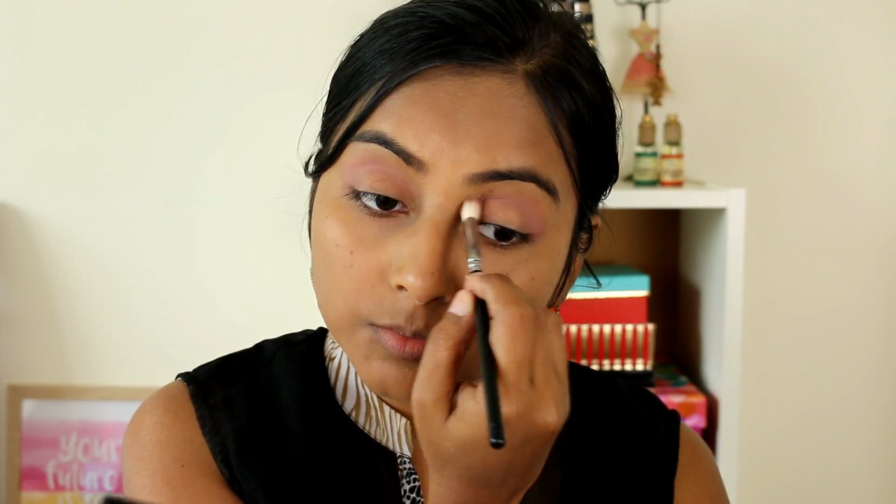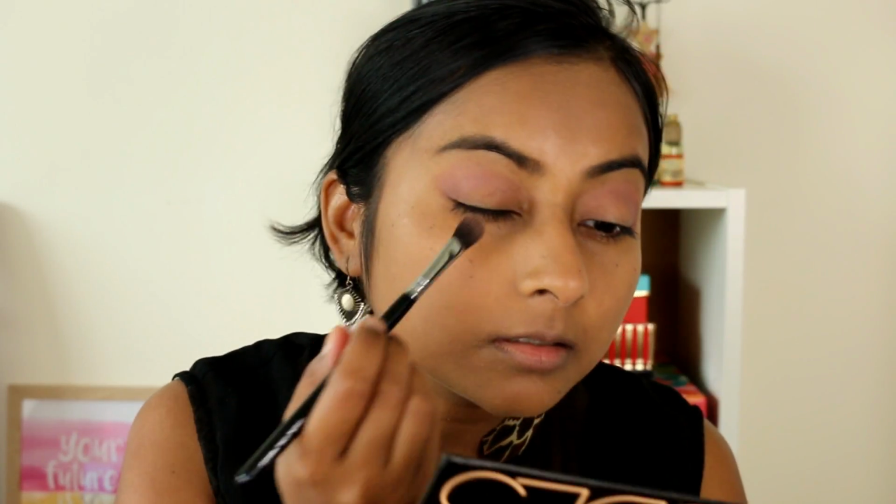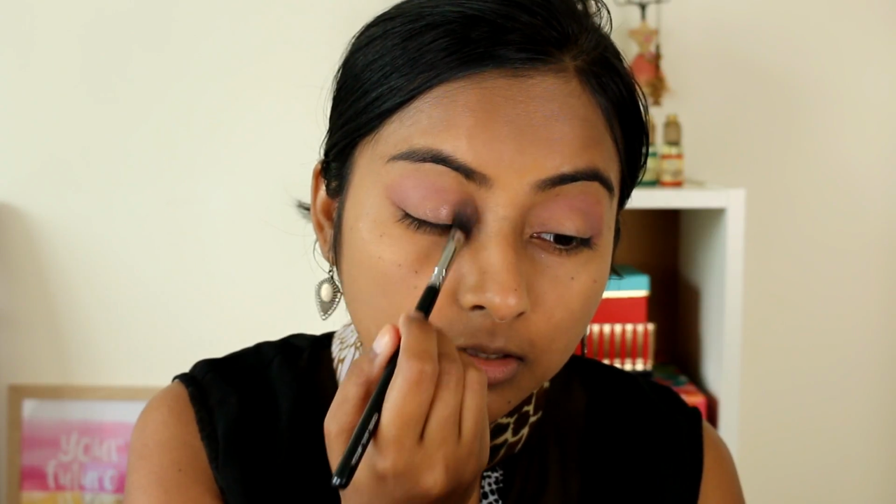And I think it's working really well with the brush. Pigmentation is good. LA Girl does have some really nice things. I did not know they have this eyeshadow palette. I got this recently. I'm taking this shimmer. Oh, it's packing on nicely with the brush as well. Not too intense, but it is packing up.